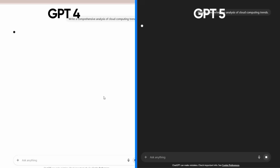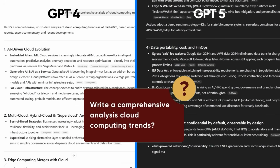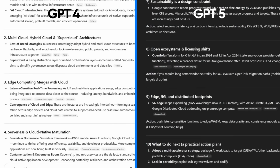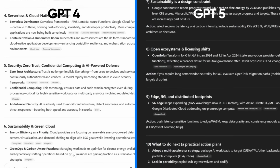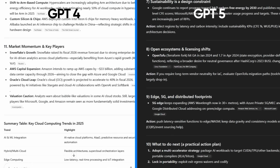Let me show you what that actually looks like. On the left, GPT-4. On the right, GPT-5. I asked both the same thing. Write a comprehensive analysis of cloud computing trends. Watch this. GPT-5 finishes the full report in seconds while GPT-4 is still typing away. With GPT-4, you'd hit limits after 128,000 tokens, but GPT-5 handles 400,000 tokens in a single conversation. That's like giving it a 700-page book, asking questions about page 50 and page 400 and page 699. And it still remembers everything perfectly and answers you while maintaining context throughout the conversation. That's not just faster AI, that's AI with a memory strong enough to hold an entire library inside one conversation.